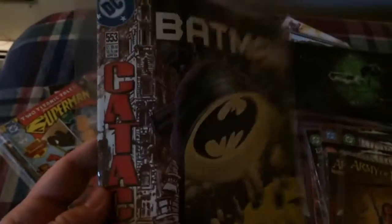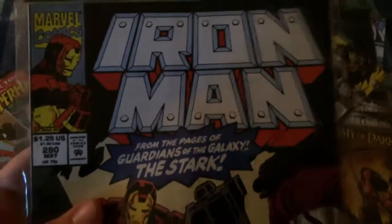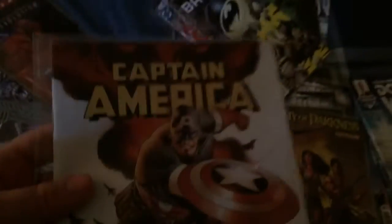This is Batman Cataclysm. Supposedly an earthquake or a cataclysmic event hits Gotham, and it just levels the city. It's just dark and crazy and all that. Then we have an old Iron Man comic, pretty cool. Then another Captain America comic. Awesome, cool stuff. So that's all my comics.